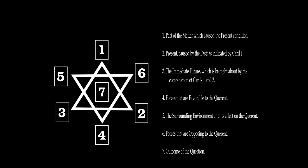Card 4 are the forces that are favorable to the querent. Card 5 is the surrounding environment and its effect on the querent. Card 6 represents the forces that are opposing the querent. And then, of course, 7 is the outcome.